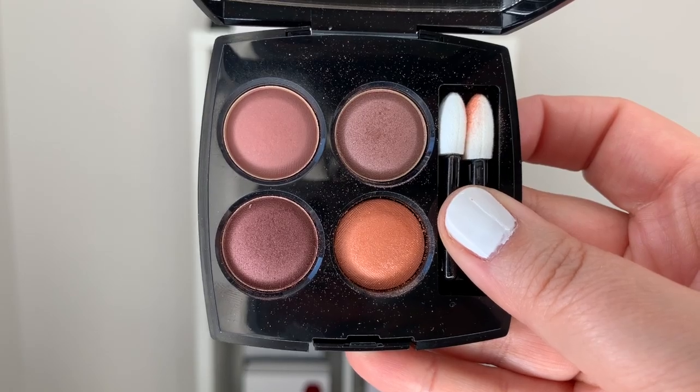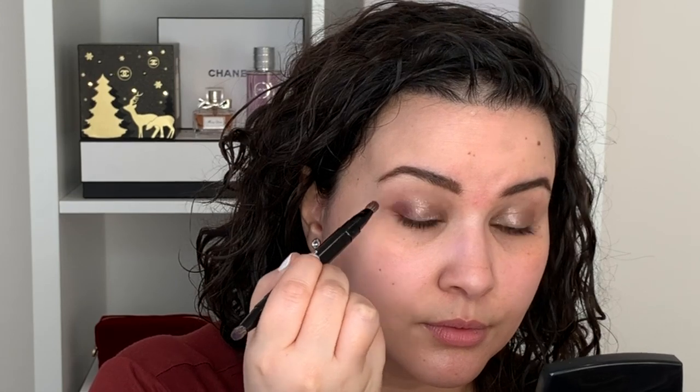Okay, so now I'm going to go into my palette here, and I'm going to go into the darkest purple color, and I'm going to place it on the outside corner here. And then using a blending brush, I'm just going to go over top and buff this out. I'm also going to go into the lighter matte lilac mauvey shade with a big fluffy brush, and I'm just going to pass this over here just so that it blends everything out, and using a lighter color just makes everything smoother and more seamless.